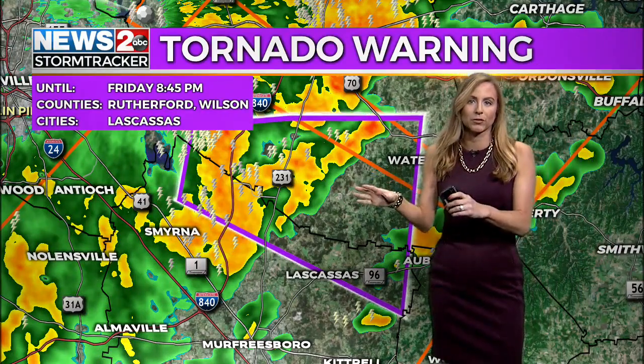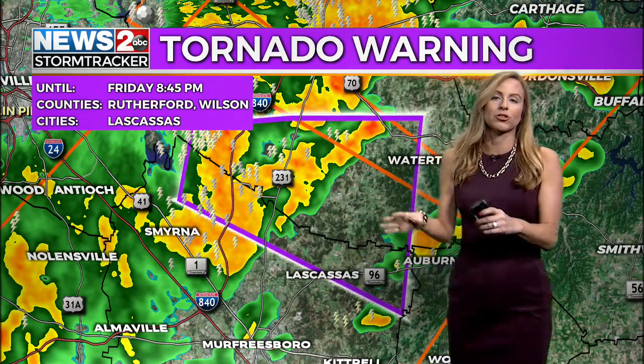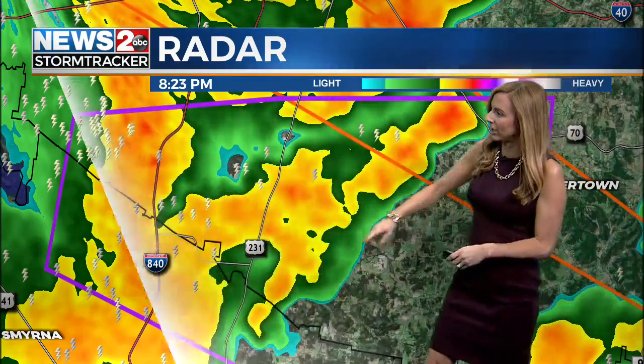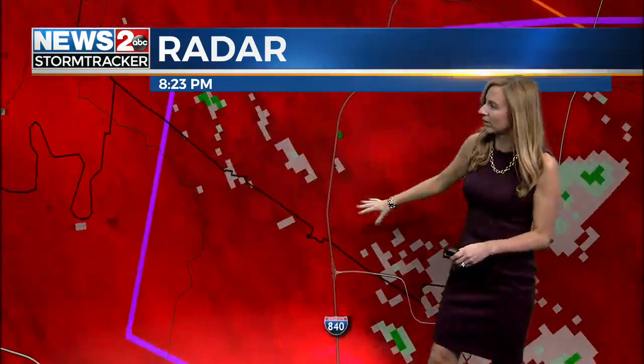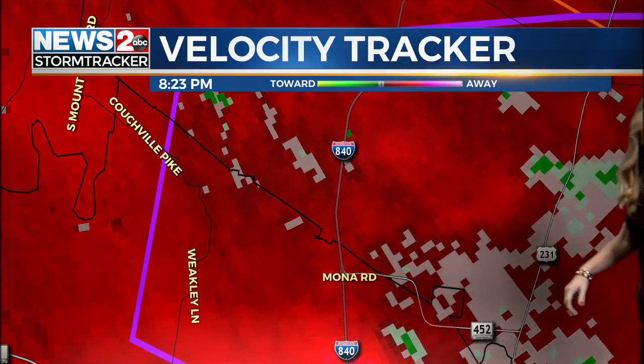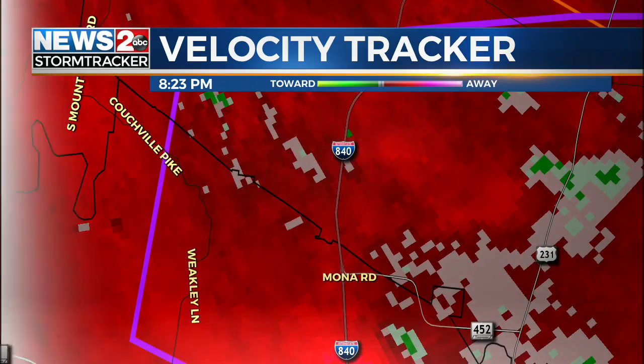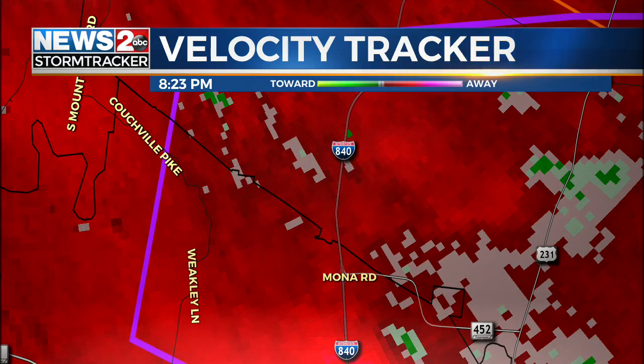Now, I want to get to Rutherford and Wilson County because this is the more serious situation and the one we're watching very, very carefully here. So I want to show you Stormtracker Radar right now. As you can see, lots of heavy downpours with this cell, and I do want to zoom out of here and see what's going on. Yes? Just a point of interest, it's right by the Nissan plant. This is right near the Nissan plant. Okay, Nissan plant. Let's do this.